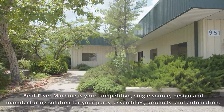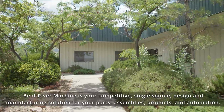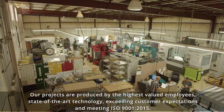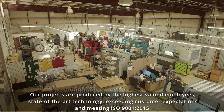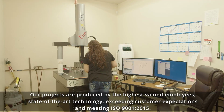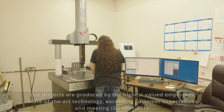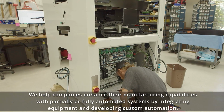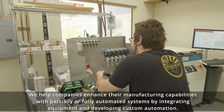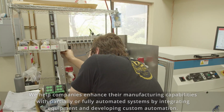Bent River Machine is your competitive single-source design and manufacturing solution for your parts, assemblies, products, and automation. Our projects are produced by the highest valued employees, state-of-the-art technology, exceeding customer expectations, and meeting ISO 9001:2015. We help companies enhance their manufacturing capabilities with partially or fully automated systems by integrating equipment and developing custom automation.